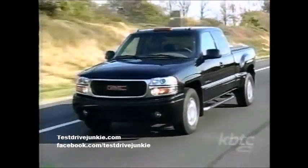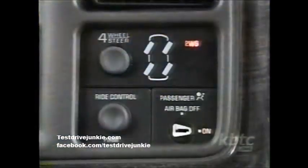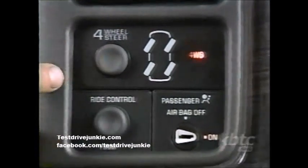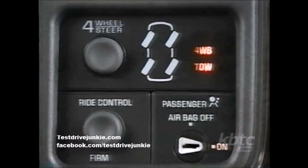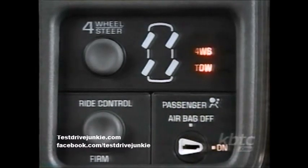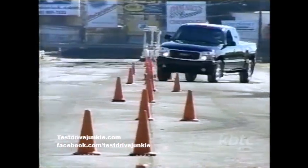The driver can also manually select one of three driving modes with dash-mounted controls: conventional two-wheel steer, four-wheel steer as just described, or four-wheel steer tow mode, which changes the front-to-rear steering bias somewhat for easier towing. The advantages in the Sierra Denali's QuadraSteer are many.